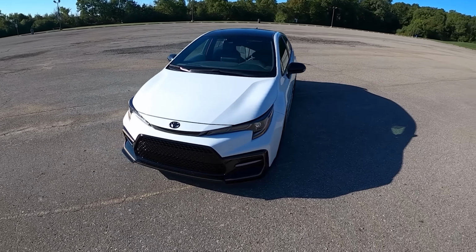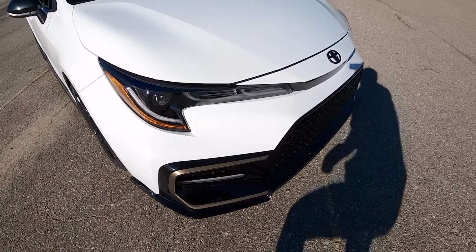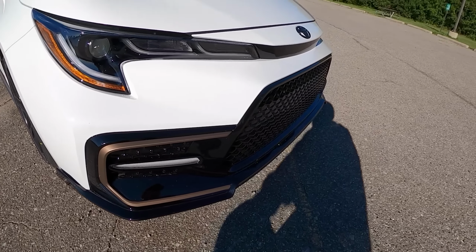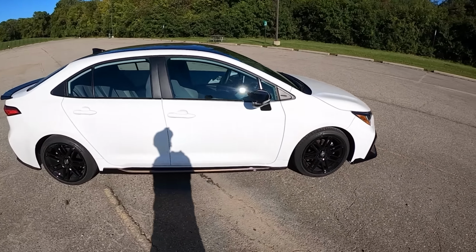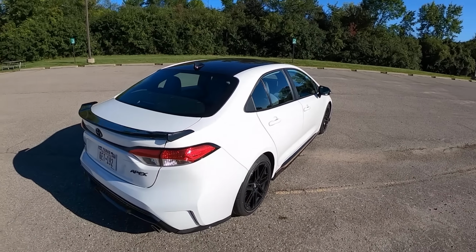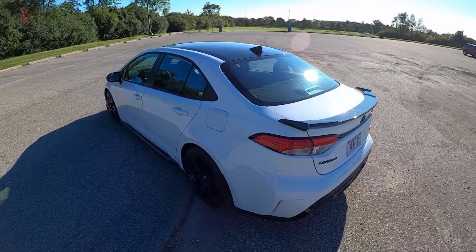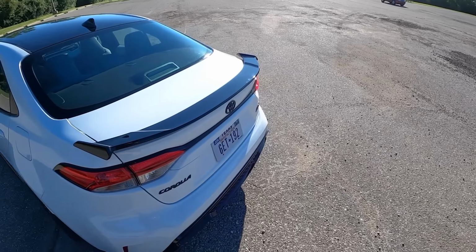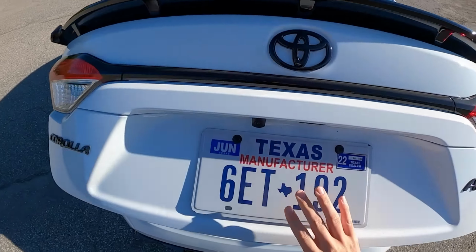As you can see, you've got a little bit of an aggressive body kit on here, and these sharp looking bronze accents that look pretty cool. That carries over to a black roof, blacked out mirrors, those side skirts. Kind of looks similar to the Camry TRD, but we don't have TRD badging on this. We also have blacked out badges, this trunk spoiler that looks pretty sharp, different design from the standard Corolla. And the rest is just good old Toyota Corolla. You can't go wrong.